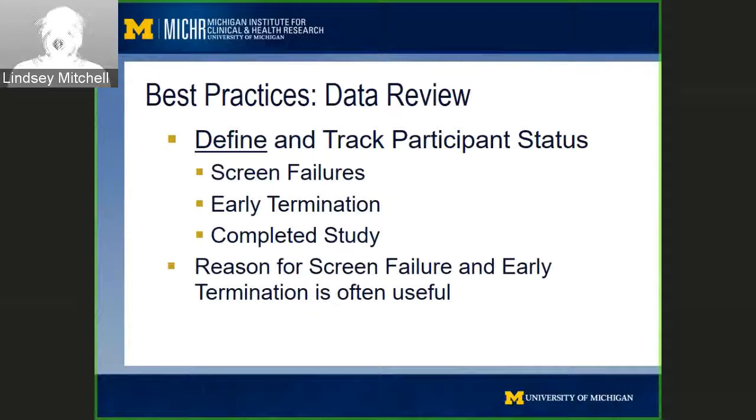The other thing that happens is it's nice to know, because often people want to know why someone failed their screening procedures or why they dropped out early. If you see a trend in that information, it may cause you to revise the protocol. Maybe there's something in the way the protocol is written that people are dropping out because of, and you may amend the protocol to do a better job of keeping people in the study. So it helps with study management, but it also helps with data management.